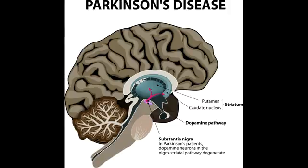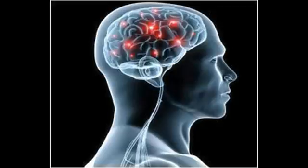Parkinson's disease. The best treatment options. Parkinson's disease is a progressive disorder of the nervous system that affects movement. It develops gradually, sometimes starting with a barely noticeable tremor in just one hand.